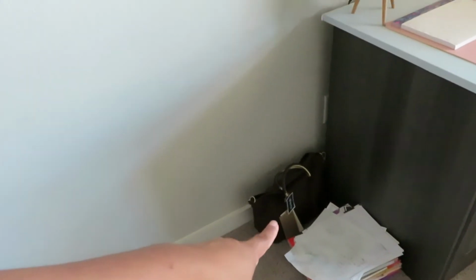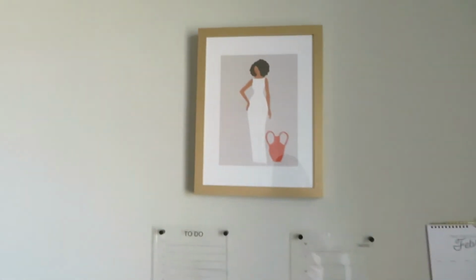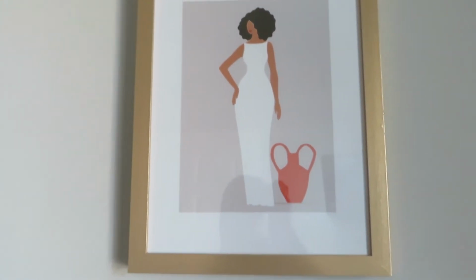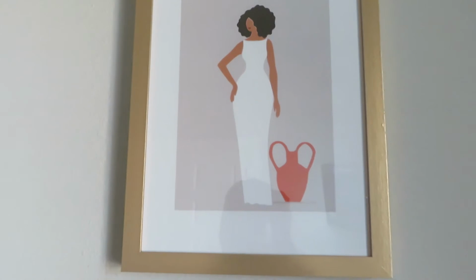Maybe 2 of them. So this purse is a statement purse. I really like this. It gives me boss mom vibes. It's a $30 purse from Marshall's, and I want to put it up and have it as a statement piece. This is my boss mom picture motivation. So this is me when I'm 40. I would have achieved all my goals, looking fabulous, just thriving basically.